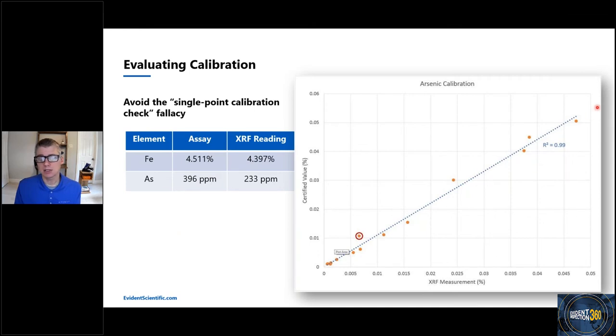So here's that same instrument's performance on arsenic over a large calibration range, from single digit arsenic all the way up to 500 ppm arsenic, multiple samples, multiple reference samples. And you can see over a large concentration range on diverse samples, different sample compositions, not just of arsenic but of the other elements, you can see a nice linear, high precision, high accuracy performance on arsenic across a large concentration range.